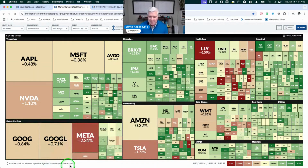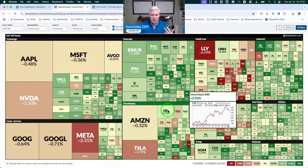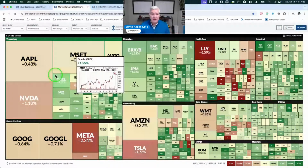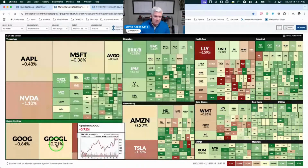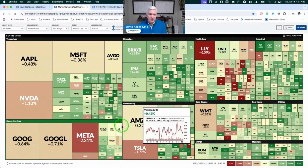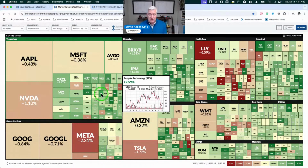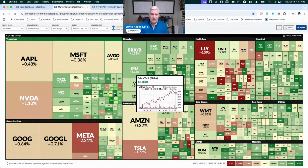I'm also struck by the lack of strength in the larger names, particularly in the growth sectors. If you look at technology, communication services or consumer discretionary, you are seeing some green, but definitely not in the biggest names. NVIDIA is down 1%, Alphabet down 0.2%, Meta down 2+%. Within those growth sectors there were some areas of strength, like Seagate in technology trying to bounce off of a fairly low level. But the challenge here is that the biggest names with the biggest weight in our benchmarks are not going up. They're actually pulling back a bit today.